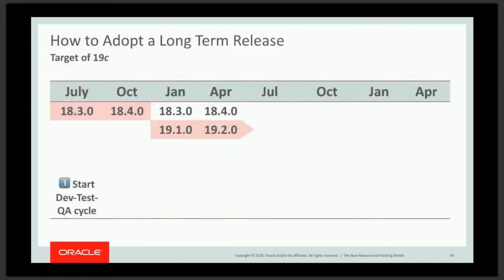Now, another thing to think about is how to adopt a long-term release. And this is something that a lot of customers ask about. So let's say you've decided that 19 is going to have long-term support, so that's what I'm going to go to. What you don't want to do in that case is wait until 19 is available for download.